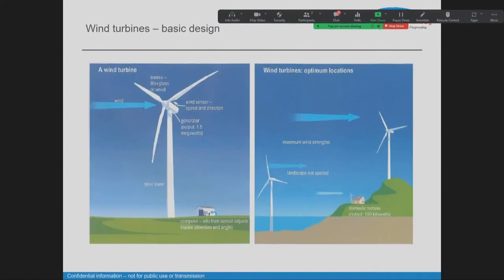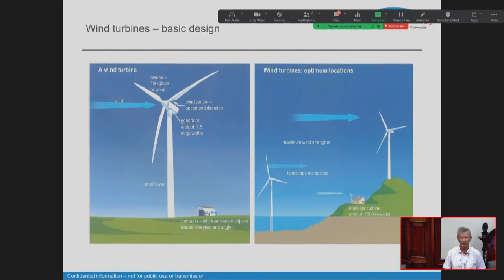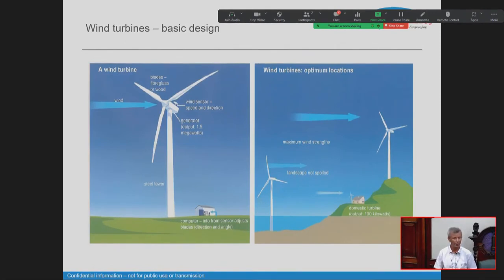Basically, this is how it looks. I think you have seen it all before. The coated area is mainly the blades and the tower, and I will only focus on the blades.